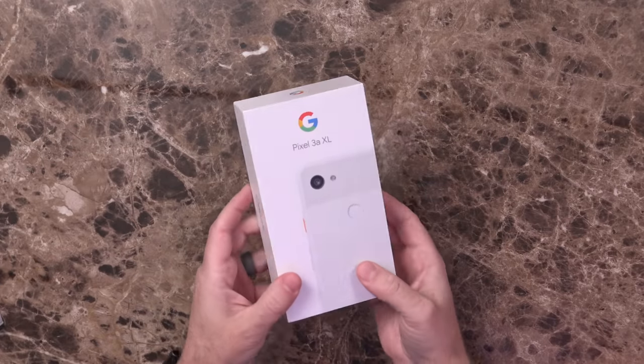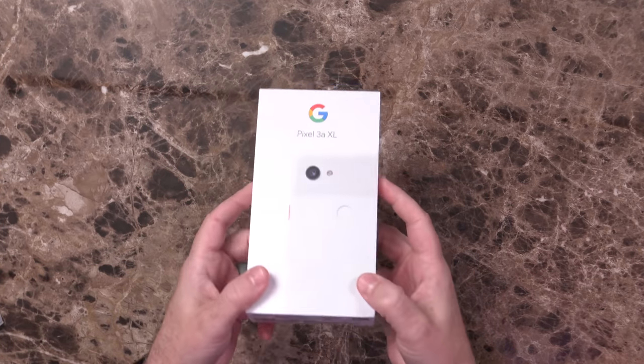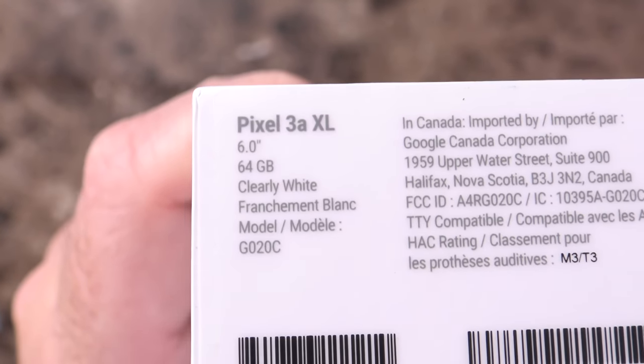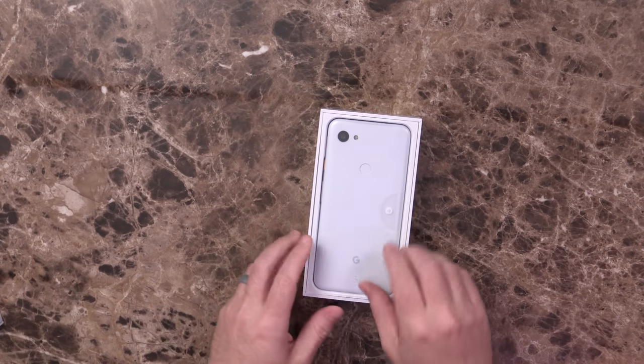And while we're here, why don't we go ahead and open up the Pixel 3a XL, take a look at it, see which one they sent me. This says it is the 64 gigabyte Clearly White model, Pixel 3a XL. So what comes in the box? If I had to guess, it's the same thing that comes in every other phone box. Of course, you get the phone itself. This phone does come in three different colors. This is the Clearly White. There's also a Clearly Black and a Purplish.